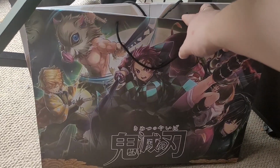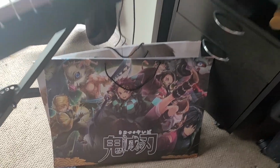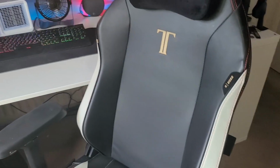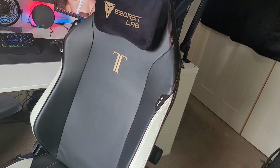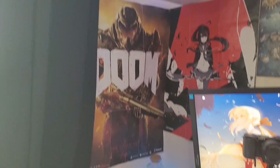My wife went to a convention recently and bought me some goodie bags, so I'm going to open those, like mystery bags. Got the Secretlab Titan, which is one of the best chairs you can buy. It is so comfortable. Drink, stay juiced up, boys. So I don't like these posters at the back, but it was better than looking at a plain wall, so I need a solution for that.